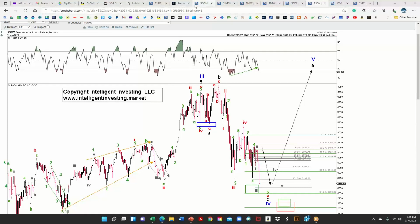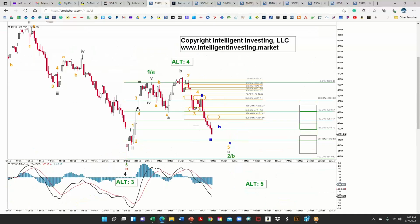So no surprises still. The S&P 500 bottomed on Friday, right at this orange 161.8% extension. All right, picture perfect. So this was preferably the B wave high, 1, 2, and we should be impulsing higher. Then you can see we topped right, picture perfect, into the wave 4 target zone. Picture perfect.